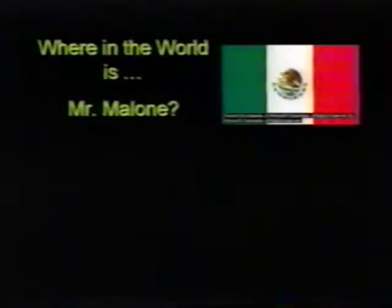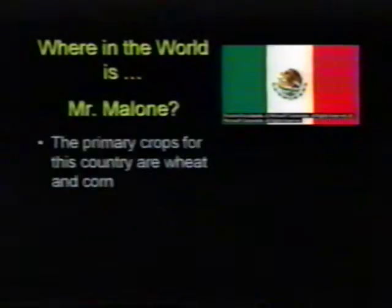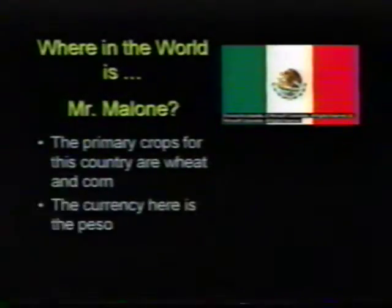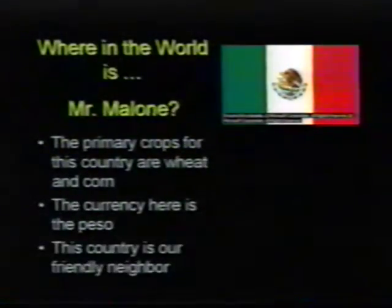Now let's take a look at a few clues to determine where in the world is Mr. Malone today. Well, here's the country's flag. Let's take a look. It's a little different than yesterday's flag. It's got a green and a red, and let's give you a couple of clues. The primary crops for this country are wheat and corn. The currency here that I've been using to buy all of my souvenirs for you is the peso. And this country is our friendly neighbor.